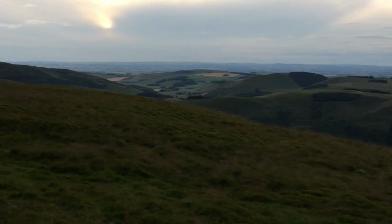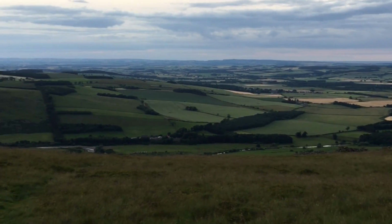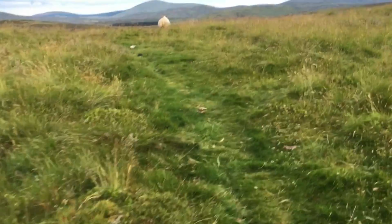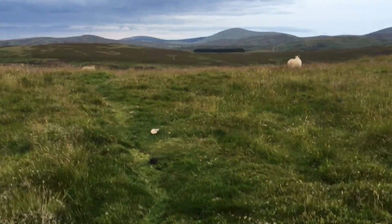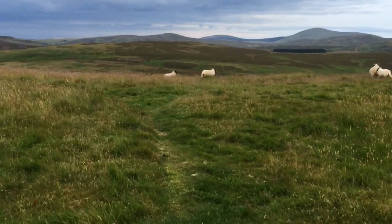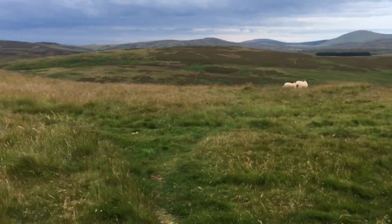The view behind me here is kind of closing up because I'm in the saddle, and this wouldn't be a good place to shoot from. But as I walk forward here we'll start to get a taste of what the view's like on the other side, and that's really quite beautiful. Sorry about the wobbly video. I'm worrying a few sheep here too. They're all very curious about what I'm up to.